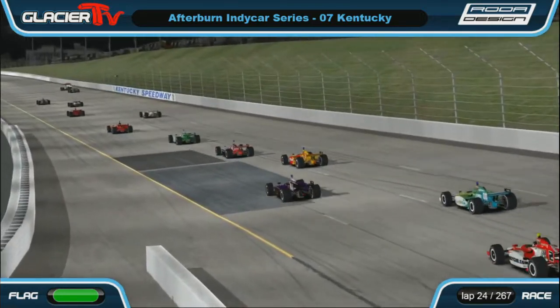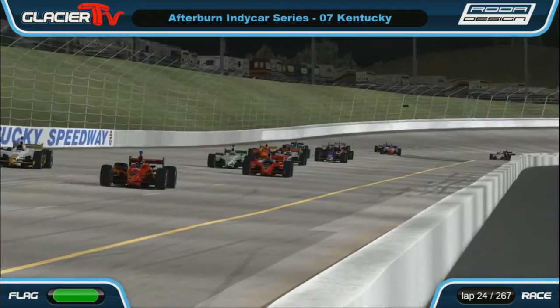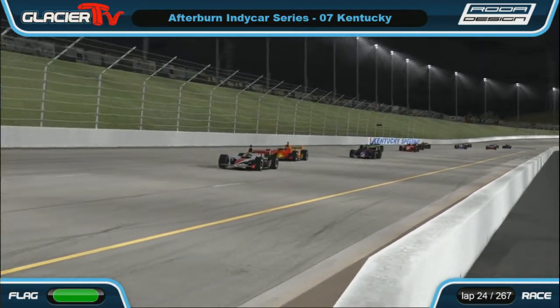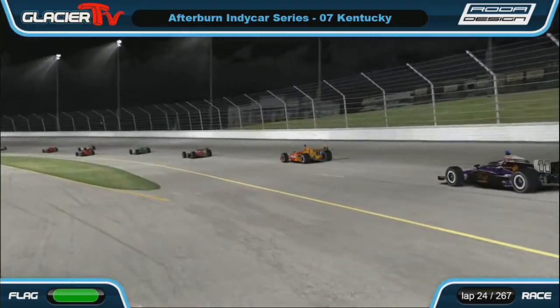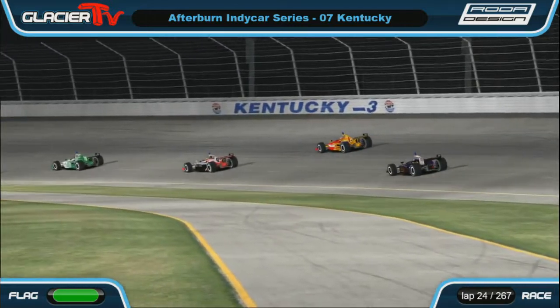Yeah, and I think that's part of it too. I think some of the drivers are getting those race jitters, understanding that it's a 267 lap race, and it's okay to take it easy on those cold tires for a couple of laps, because what you have right now on lap 22 is not what the race is going to look like by lap 266. So everybody, I think, needs to relax.